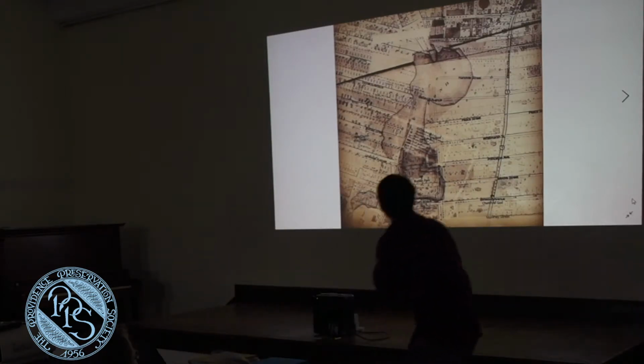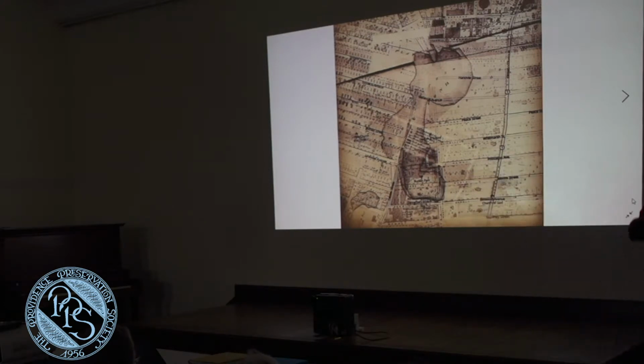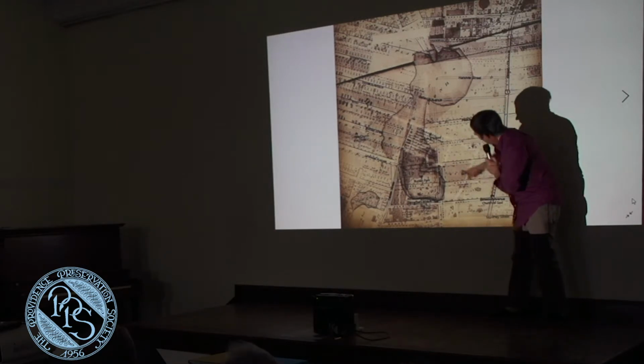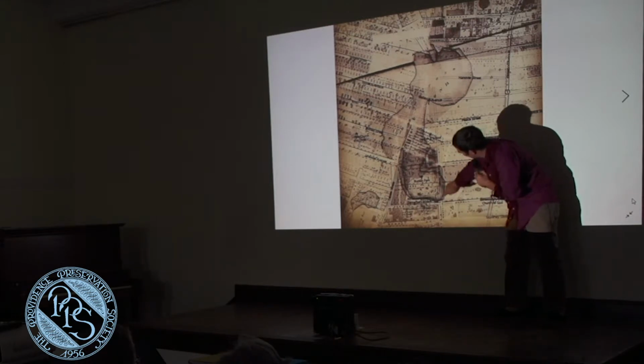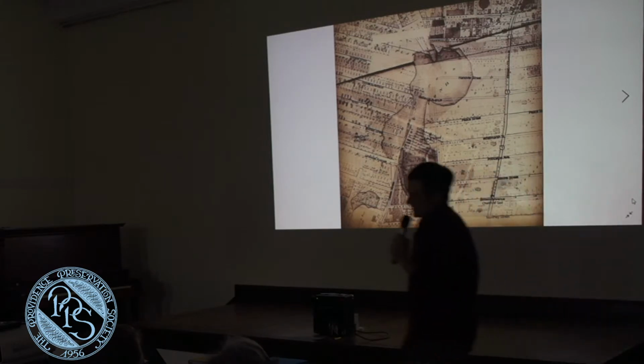This was me trying to figure out the bounds from a bunch of different old maps, where you can see. I was talking with somebody on the way over about how in some of the maps this part of Long Pond is very square, but you can see when it had some more natural edges at a certain point.